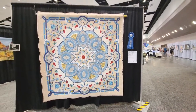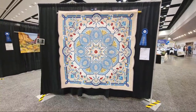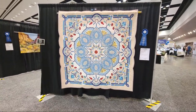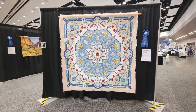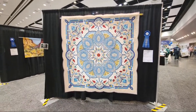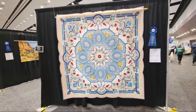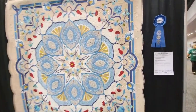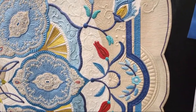Okay. This is the quilt that won Best in Show. Let's look at it for a little bit. Let's just take it in all its glory, because it is glorious. Why is it moving like that? That's because I have it in the wrong mode. Bear with me, guys. I'm getting it together. All right, now let's look at these details. We're going to go slow because there's so much to see.